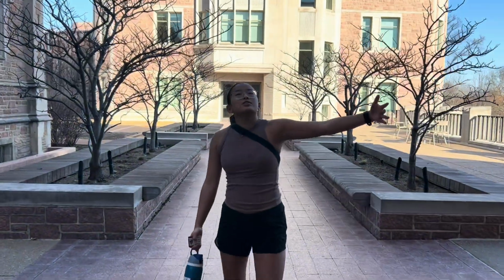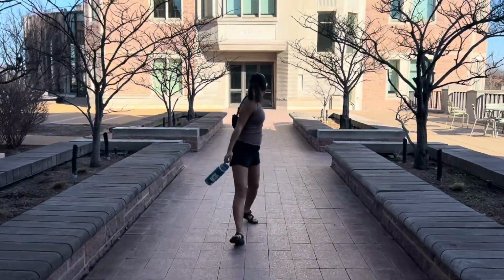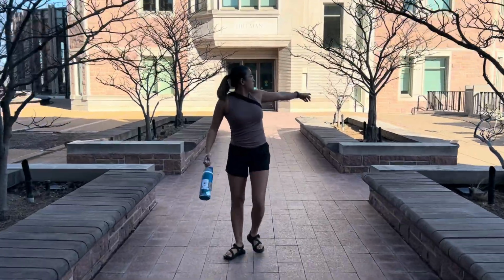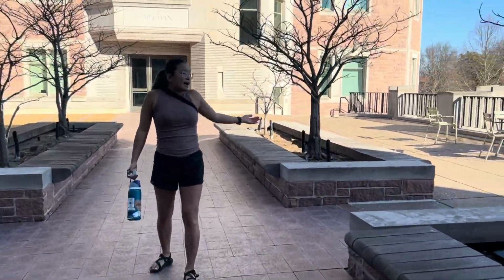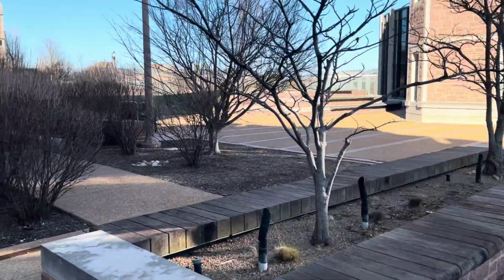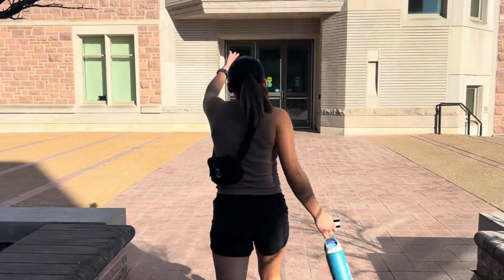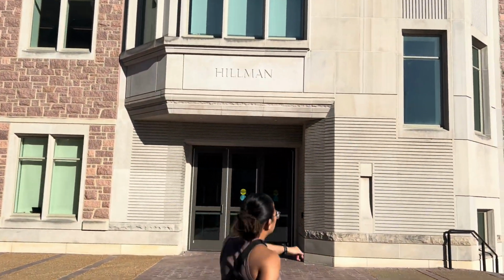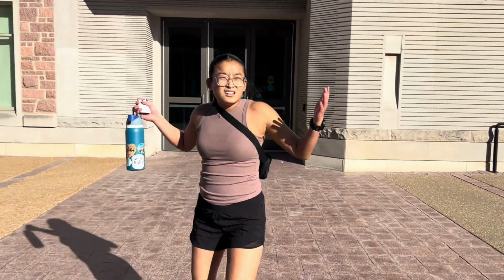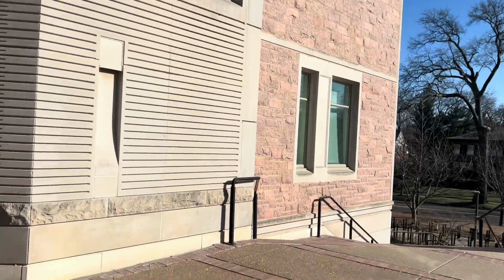After you go through those doors, you leave Goldfarb, and you enter this little walkway. There's a table over there that students like to sit at, and also this little area students like to sit at for lunch breaks, typically between 12 and 1. But this is Hillman, as you can see, it's labeled up there. This is the main building for public health.